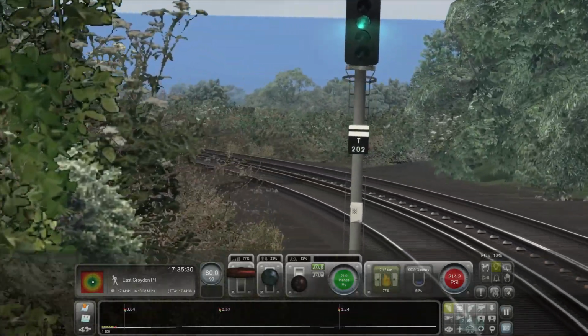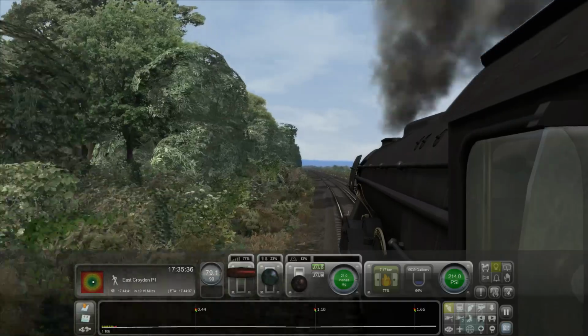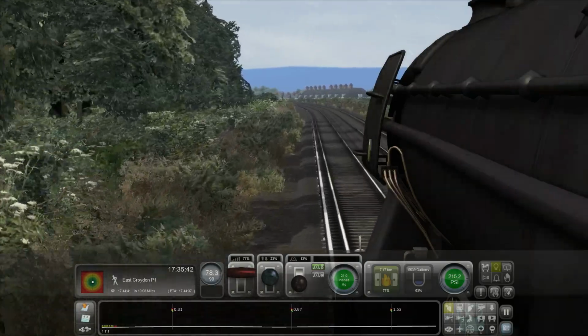I see 73s every now and then, especially during the autumn with their railhead treatment trains. You see 73s quite a lot. And they do create some incredible light displays when they go over the third rail gap. Oh, it's incredible.